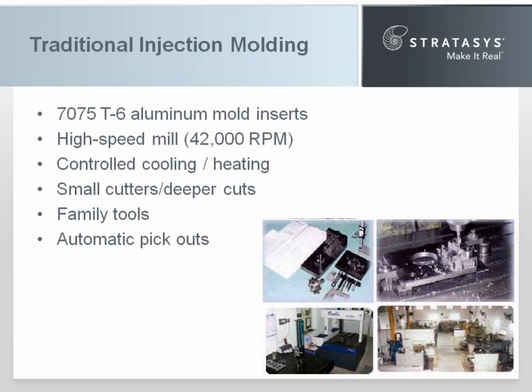These advances in aluminum tooling are mimicking steel tools used for high volume manufacturing. The aluminum tooling is using these same methods. So aluminum tooling for injection molding has made a lot of advances today.